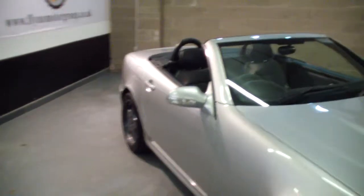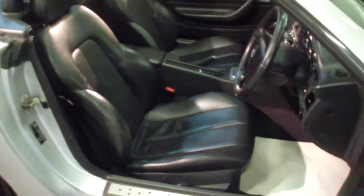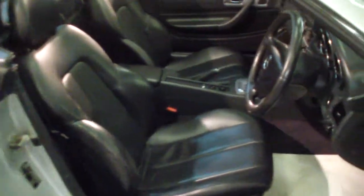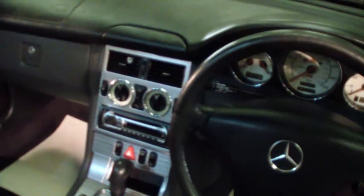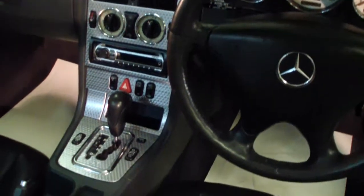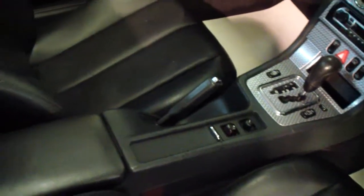Give you a little look inside. Full leather interior. It's the chrome fitting on the gear stick and the centre console.